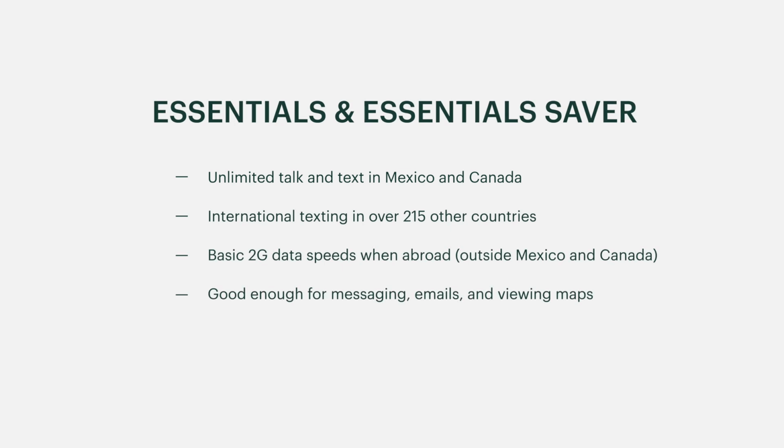Okay, before we get into which plan is right for you, let's quickly cover what you get when you travel internationally, because there are some big differences here. As we mentioned, all 4 of these plans include unlimited talk and text in Mexico and Canada, plus international texting in over 215 countries. With the Essentials plans, you'll get basic 2G speeds when traveling abroad. That's enough for pulling up emails or maps, but not much more than that.